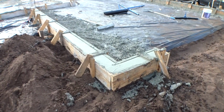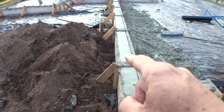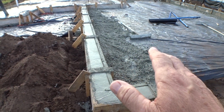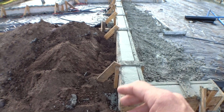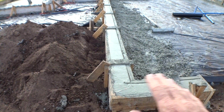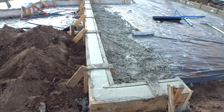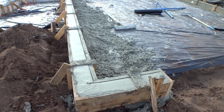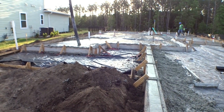Now you kind of see a finished product of the exterior wall of the house right here. This is your garage space, but you kind of see that finished product right there. Now they'll pull the forms, they'll trowel this some more and everything. But it's a multi-step process, like I was saying earlier. But you kind of see the finished product there now, and they're still working in there.